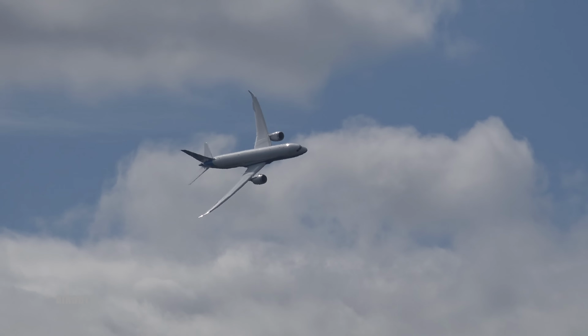Coming back towards us, composite materials make up 50% of the primary structure of the 787, including the wings and the fuselage. Onboard health monitoring systems allow the aircraft to self-monitor systems and report maintenance requirements to ground-based computer systems, i.e. back to your engineers at base.